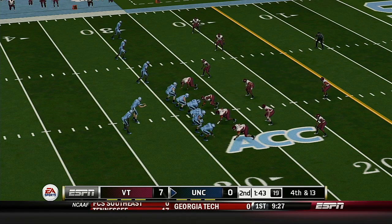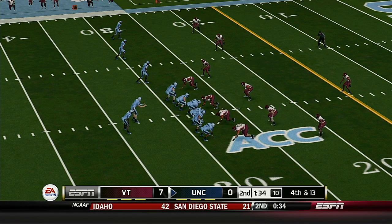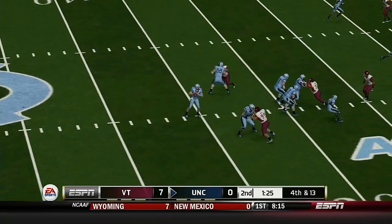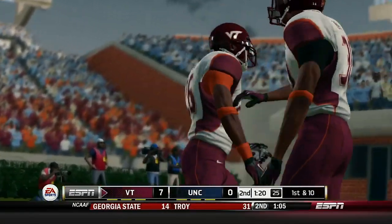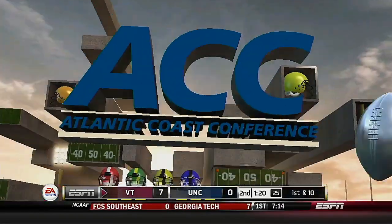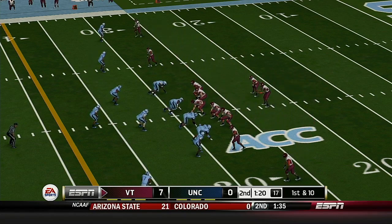Let's go. Red 18. Red 18. Easy, easy, easy. Lucky 95. He might want it all here, and does. No, incomplete. Not sure about that play call as they fail on fourth down. In a game that's this close, you can't afford to waste possessions. Virginia Tech is up by a touchdown.